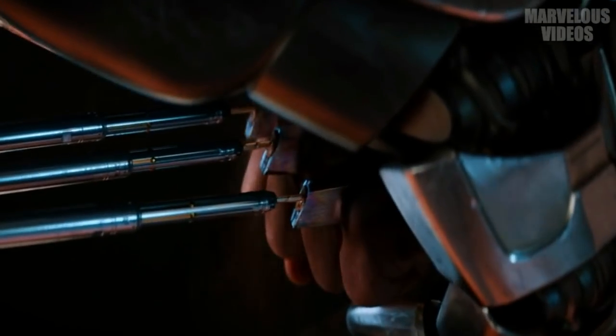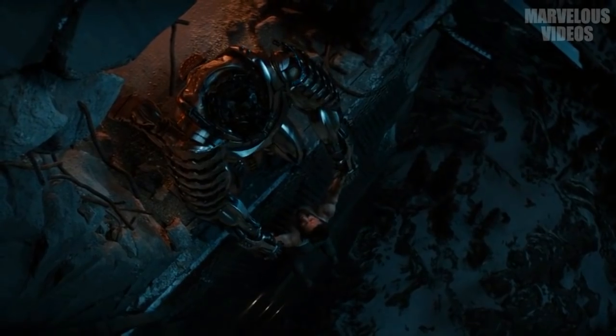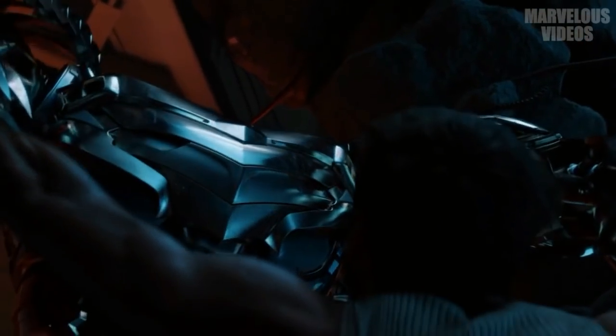It can extract biological material and fluids from a mutant in order to get the mutant's powers. These powers are then gained by the person wearing the Silver Samurai armor.